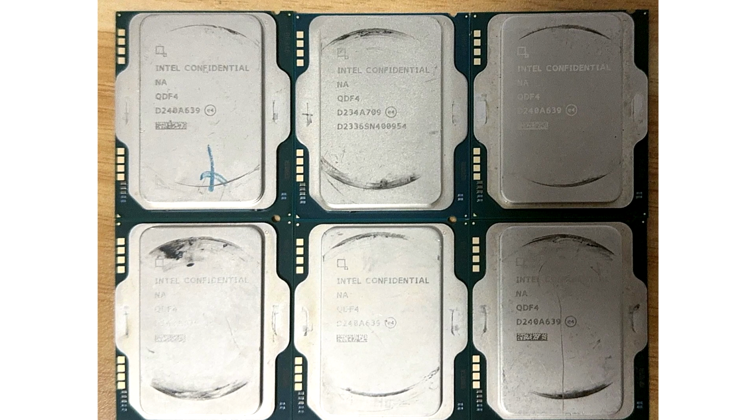Intel Arrow Lake S desktop CPUs pictured, several engineering samples up for sale. Several Intel engineering samples of the Intel Arrow Lake S desktop CPUs are up for sale at Chinese third-party seller, Taobao. Intel Arrow Lake S QDF4 desktop CPU engineering samples make an appearance on Taobao.